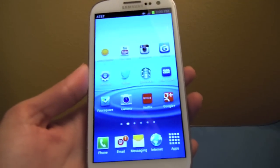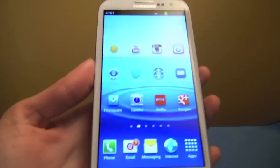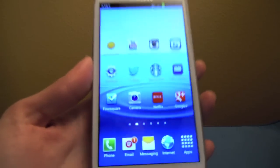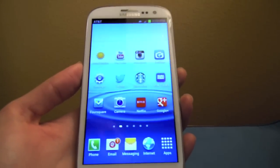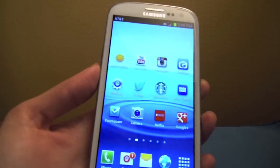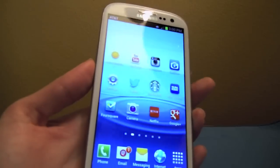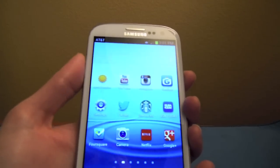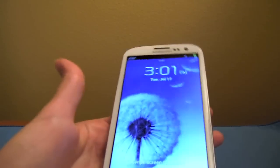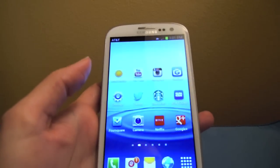Also, this isn't really something that is a spec per se, but the cool factor of this phone is different than I've seen in a while, because when the iPhone first came out, it was cool to walk around with that. It had sort of a wow factor because not everyone had it, and it was a little bit on the more expensive side, and it just did so many different things than most smartphones and cell phones did back then.